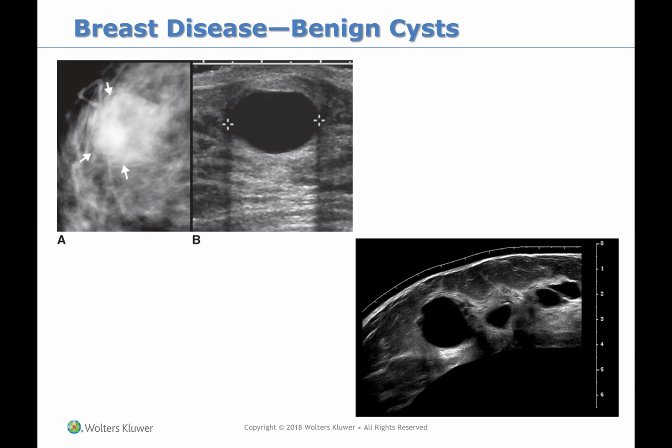The second picture is multiple cysts, and this is more like fibrocystic changes within the breast. This is an extended field of view sonogram, and it's high resolution. So you can see that it's very detailed and very sharp. You can see all these little cysts down here.